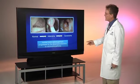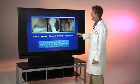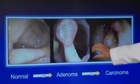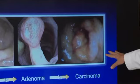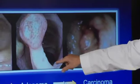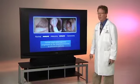So this next slide is very important in our discussion because it talks about how you go from a normal colon to a benign polyp and finally into a cancer. And of course, if we remove the polyp before it becomes a cancer, we can prevent cancer. And that's the point of colon cancer screening.